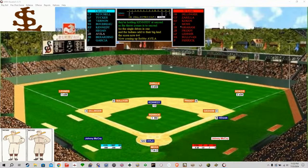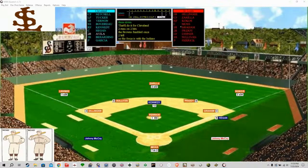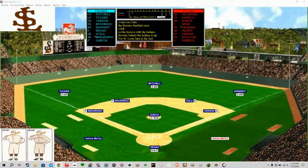Now coming up, APBA. Catcher ready. The pitch. Ground ball to Graham. He scoops it up. Steps on first. 3 down. That'll do it for Cleveland. 2 runs on 2 hits. The Browns fumble once. 2 left. So the force is with the Indians. Browns behind the Indians. 6-0.